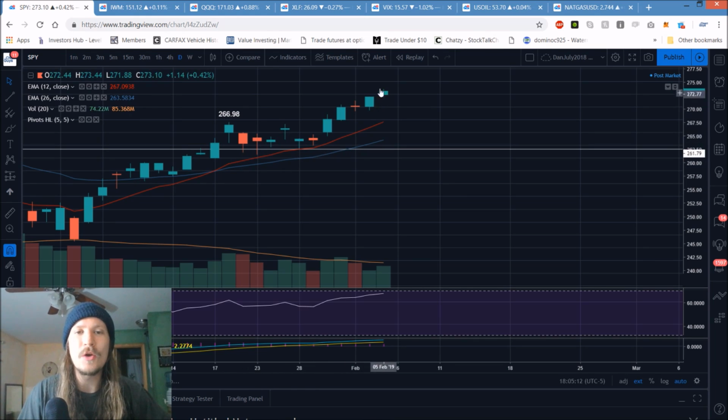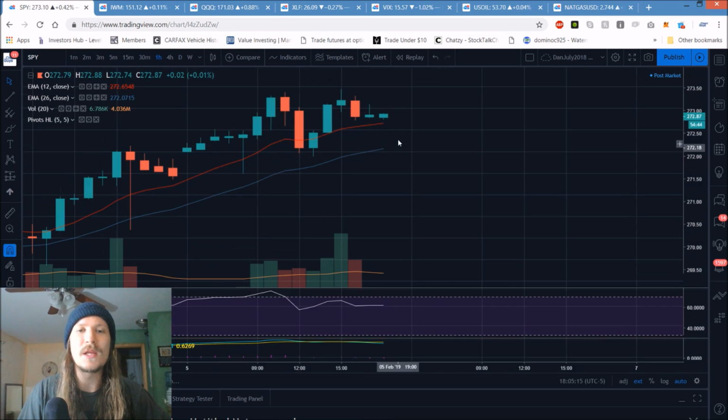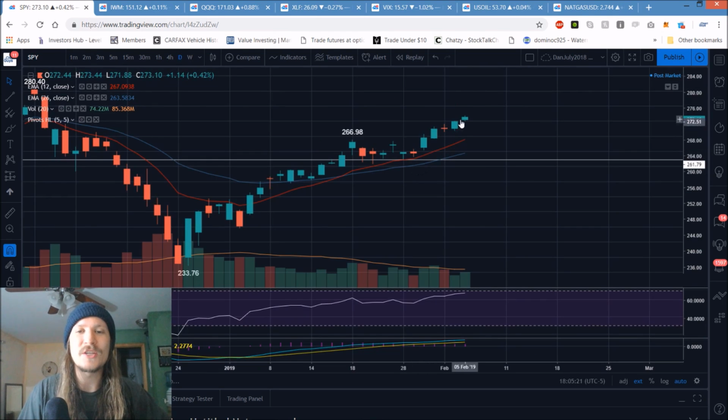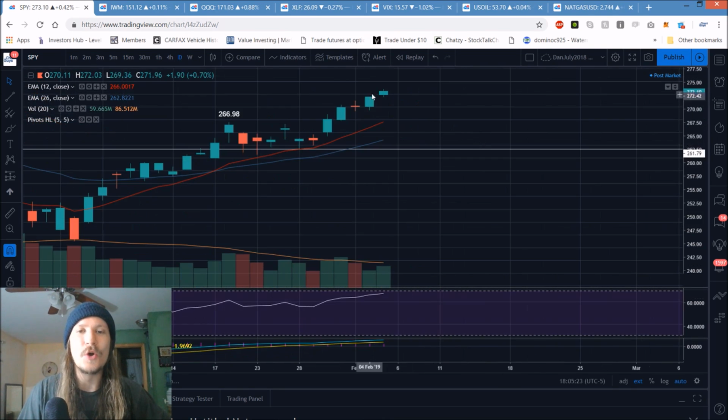261.79 was the last higher low. We know that when we lose the hourly uptrend, unless it is on significant bearish news, we're probably going to keep the daily uptrend intact on the initial consolidation. So key support short term for me is 271.88.